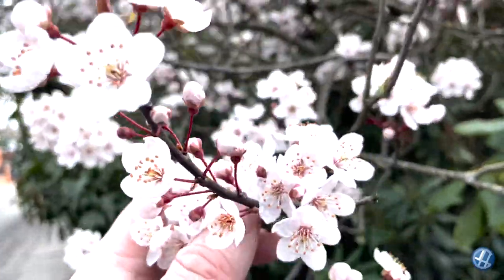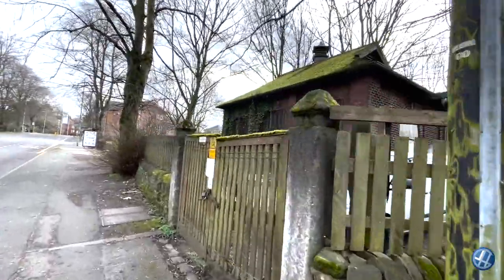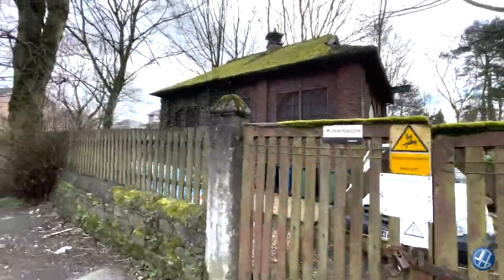I must say it's a lot quicker when you're driving. Love this time of year, look at that. Beautiful cherry blossom. It's getting warm. Is that a house? Electricity substation. Is someone living in the electricity substation?